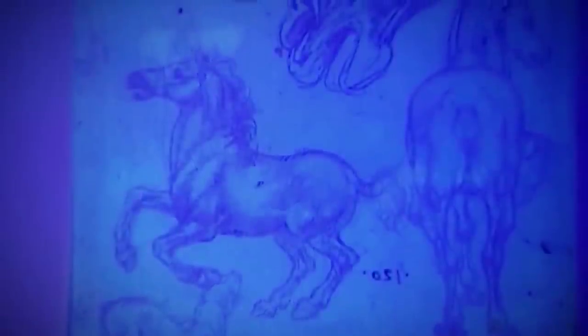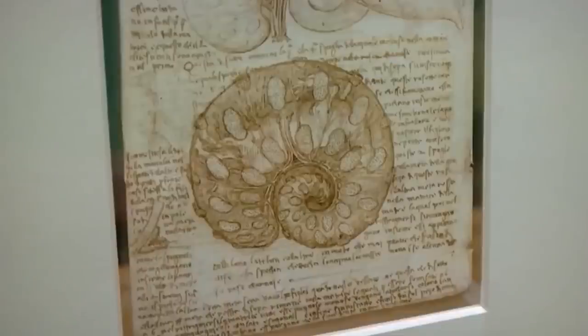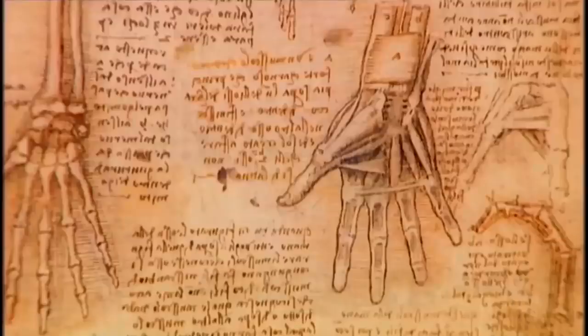There is an intimacy, an immediacy, a modernity about them that looks to me like they could have been drawn just yesterday or today. The drawings he created are extraordinary. There's nothing else like them.